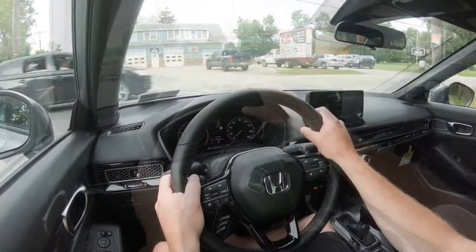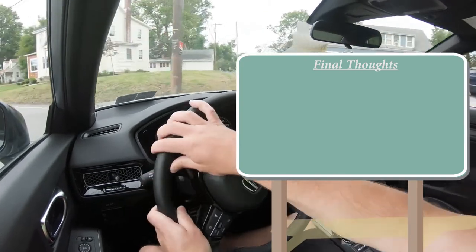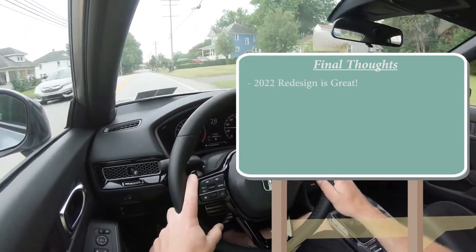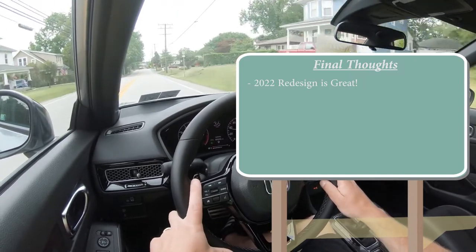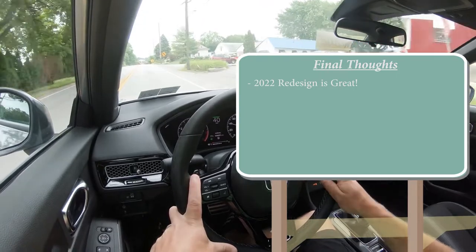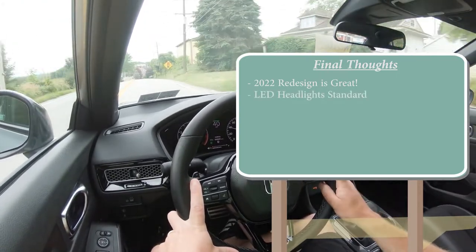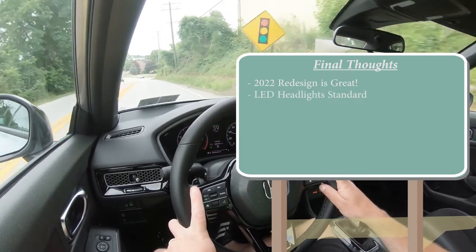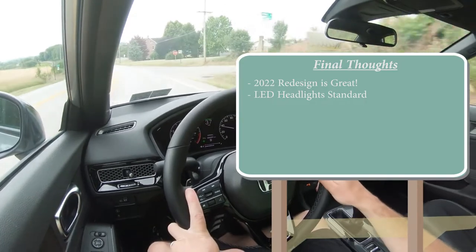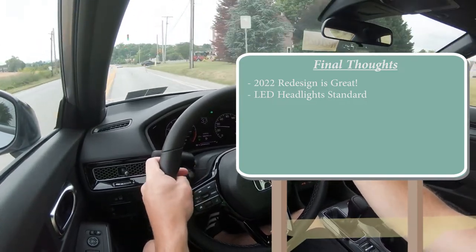But overall, when it comes to my final thoughts on the new 2022 Civic, I love the new look. This looks dang good. I'm not sure they could have designed a better looking compact car, quite honestly. And just for that reason alone, I think the Civic is going to sell like crazy. But LED headlights also coming standard is a brilliant thing. I think more manufacturers should start doing that. Not every manufacturer is doing that yet. So the fact that you get so much better illumination than the previous generations of the Civic is definitely a very good thing.